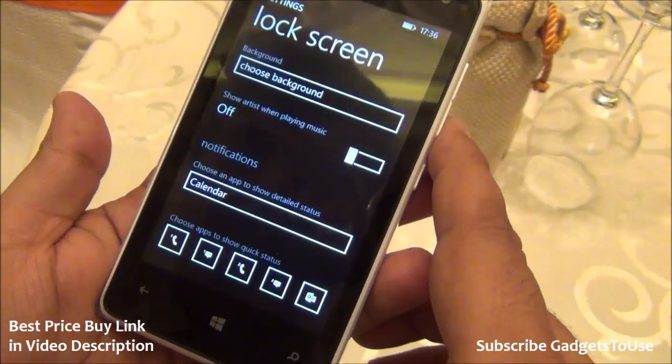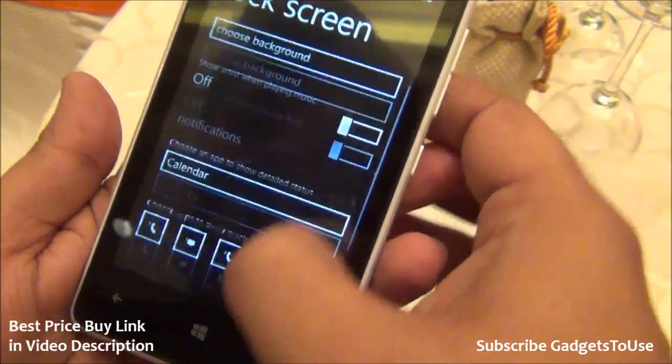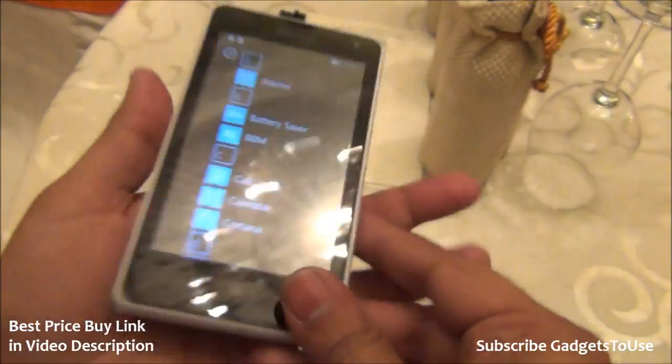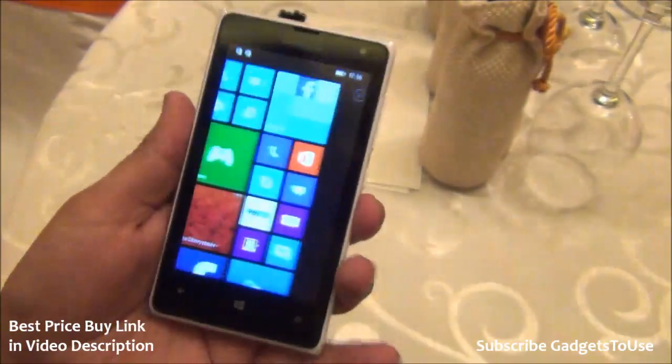So this is how the background looks like, and again it is looking decent. You can change all these things on the lock screen, which is kind of old, not new. And this is how the phone looks like. I would say the phone is looking pretty good as far as the overall form factor is concerned.